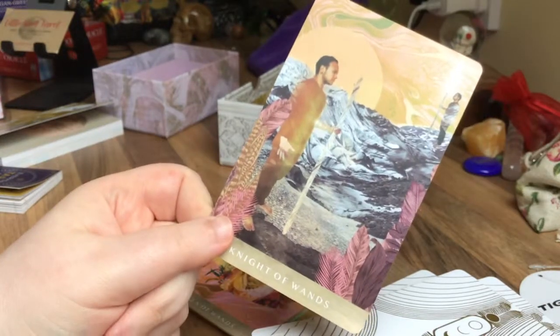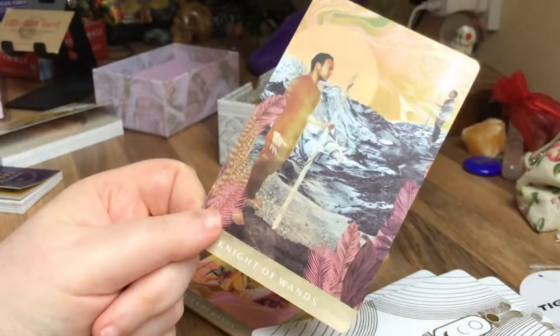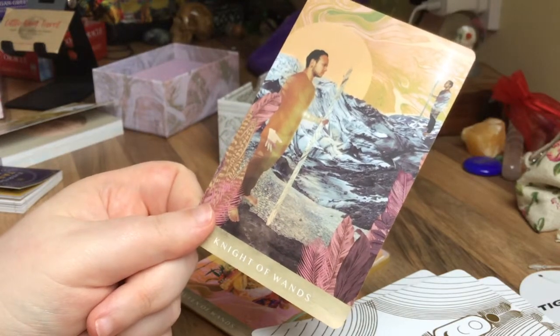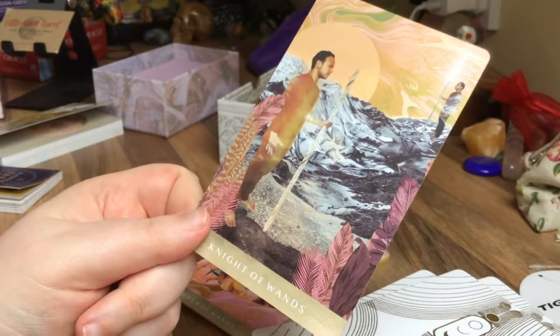Knight of Wands. Oh, there's 2 of them. I like that. He's a doer. He's the one that goes and does the bidding of the Queen, and you know, he's the one that has the game plan. He has the strategy to defeat the enemy, to do the messages and all that stuff for the Queen and King.